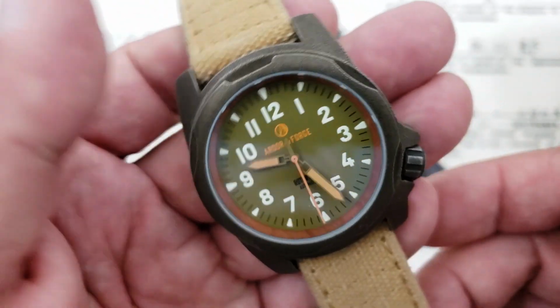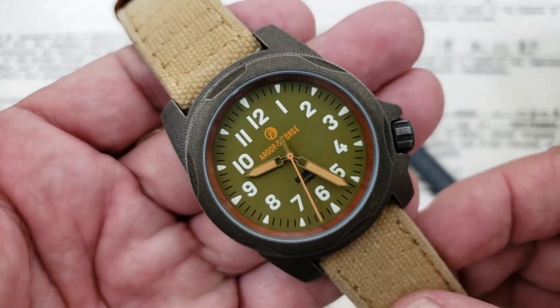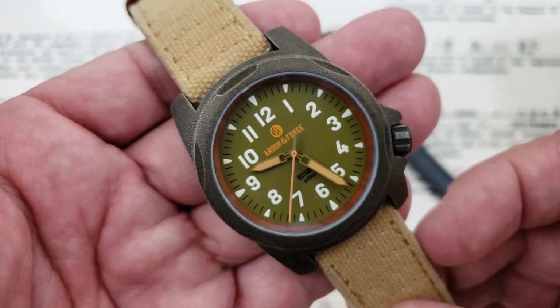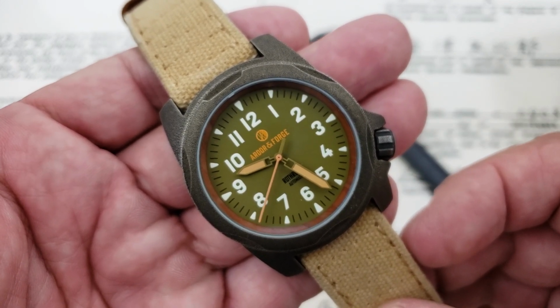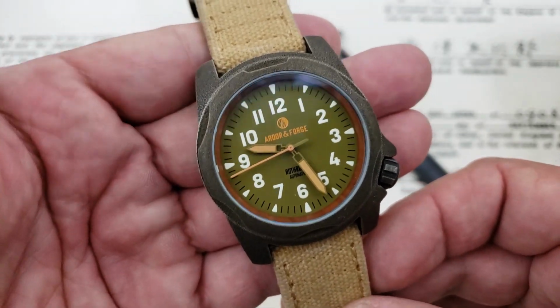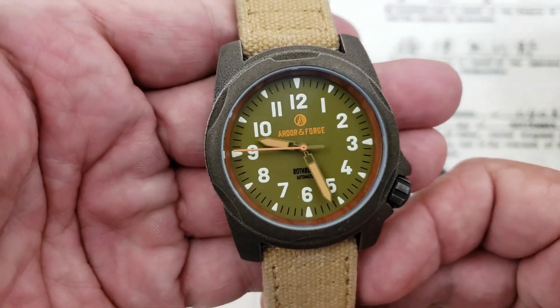The sweep of the second hand, this is running the Seiko NH35 movement. Really good movement. Hacking, hand-windable movement. Approximately 40 to 42 hours of power reserve. Beats at 21,600 vibrations per hour. And it's just a really good get-it-done movement.